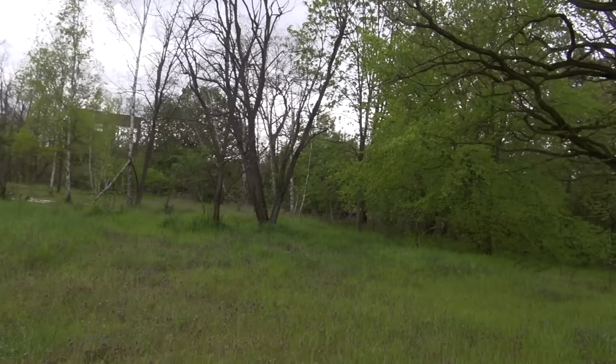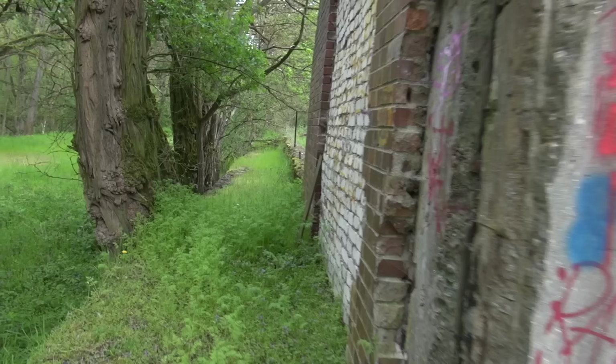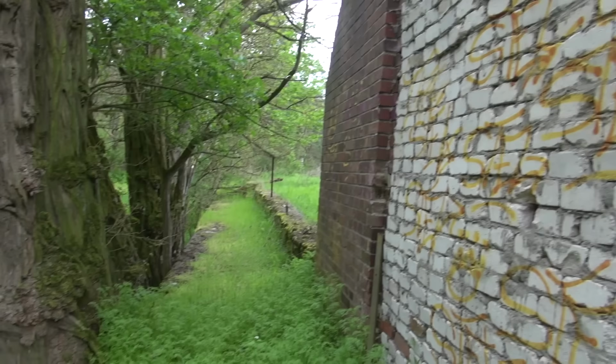There are bare buildings everywhere here. What have we here? This is bricked in. I think there was a rail running past here. This was bricked in by the Russians or someone.